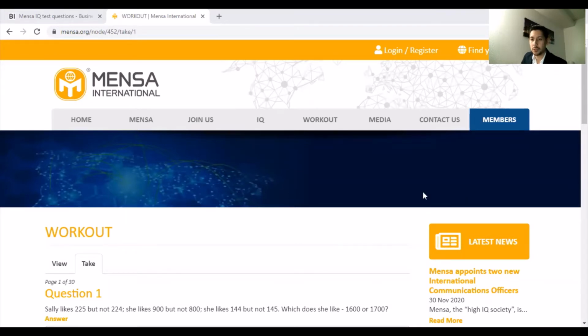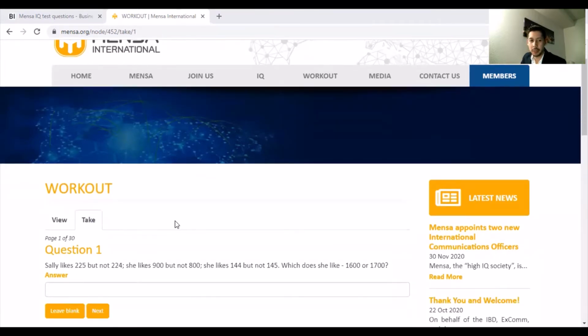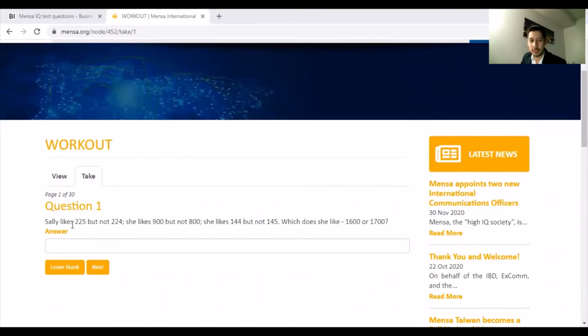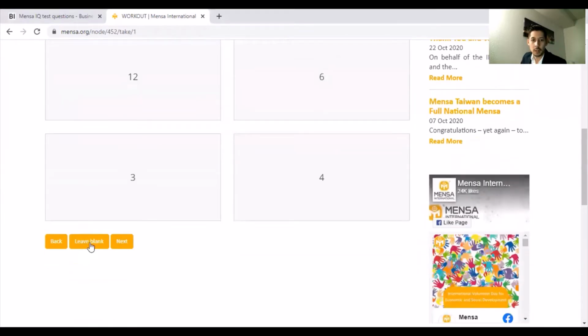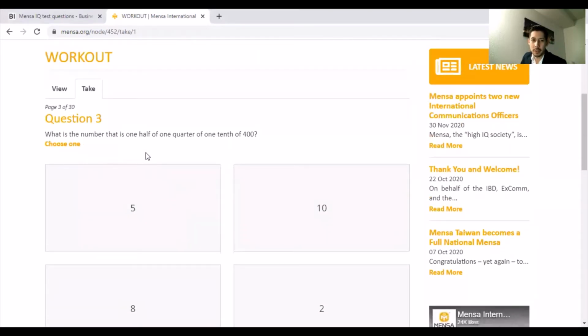So what you got to do is go to the Mensa website, mensa.org. Then you click on Workout, New Mensa Challenges, and you click on the 30 question workout. They used to have a sample test, I think, and I don't see that right now, but this workout has some of the same questions from that sample test. So let's go through some of them, not all of them, because some of them are boring, to be honest. A lot of the math ones are boring, because you just write algebra equations to solve it.